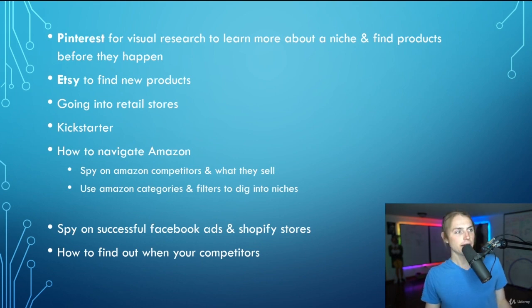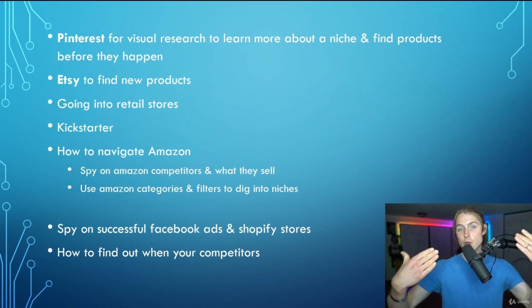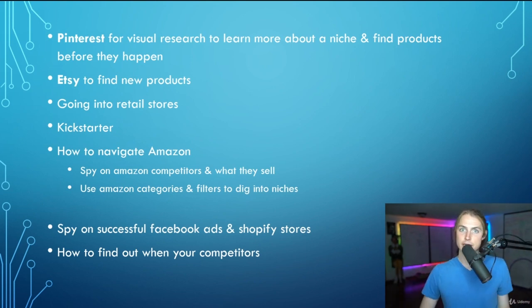And then, just find out when your competitors release a new product right away, or when new products are being released within a market before it's blown up.